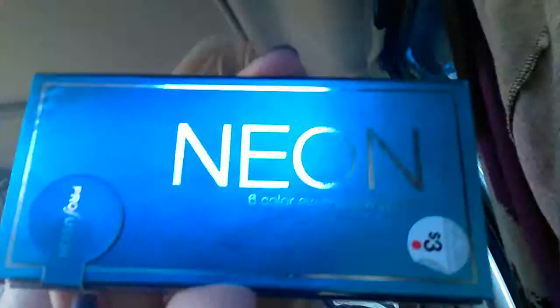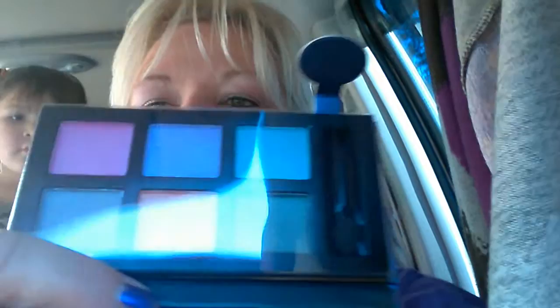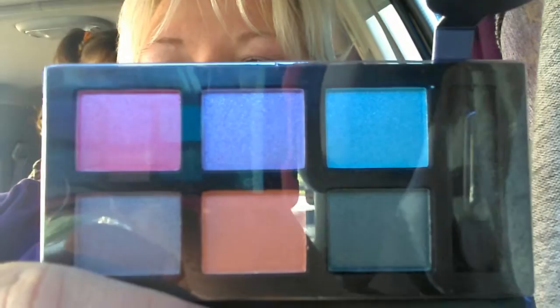And then we have, this one is called Neon, and it's also a 6-color eyeshadow palette. It was $3. And let me open it and see. This was so pretty to me. I love it. Love these colors. Look at those colors. That blue, purple, rosy pink, the green, peach, and this is like a silver. Let me see, can you see?